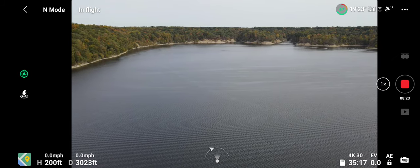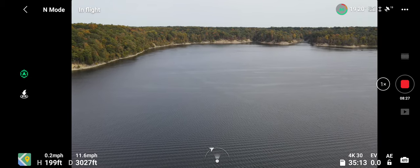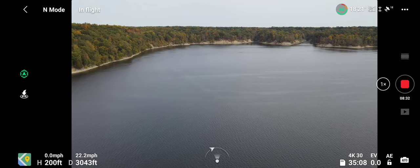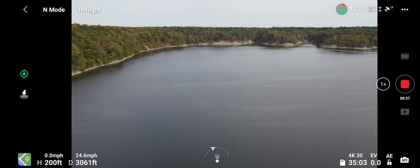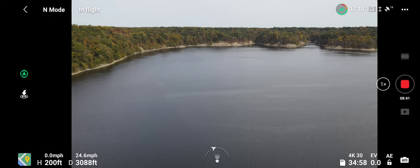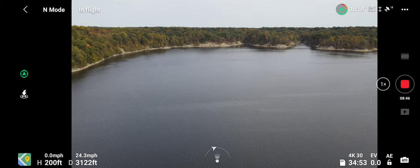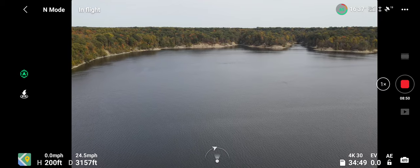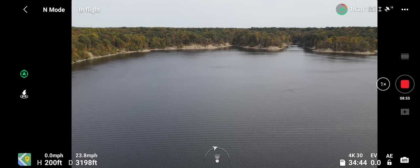Doing a nice 360 of the lake here. Still good on the battery, 65%, 18 satellites.